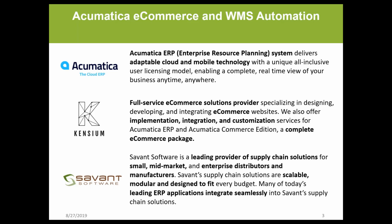And Kinzium is the full-service e-commerce solutions provider with Acumatica. They specialize in designing and developing and integrating e-commerce websites. They also offer implementation, integration, and customization of your Acumatica system. And they offer the Acumatica Commerce Edition that is a fully embedded e-commerce solution within Acumatica.